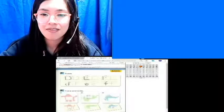Okay, welcome back, and let's continue. Now, look at this picture. G, what's this? Is it an apple? A book? Dog! A dog! Very good.